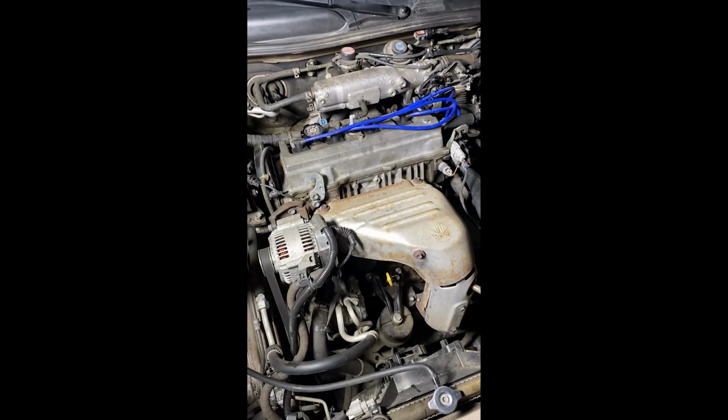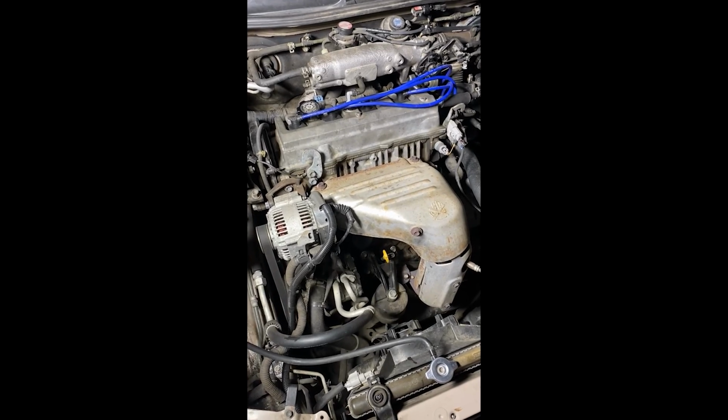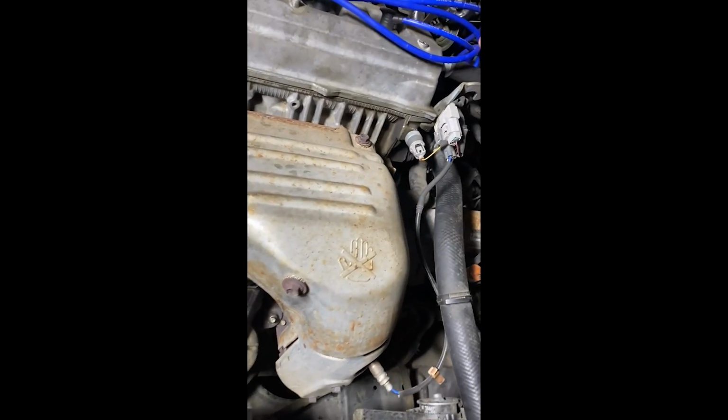Customer states, my car has a weird idle. I don't know about you guys, but it sounds like it's not firing on all cylinders to me.